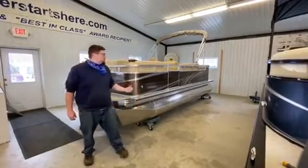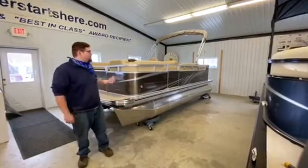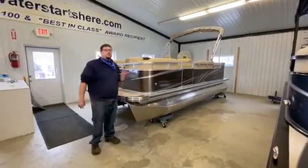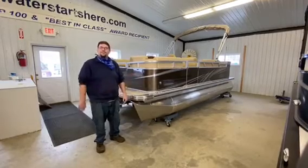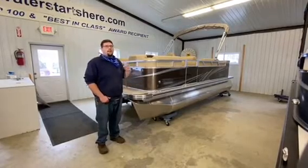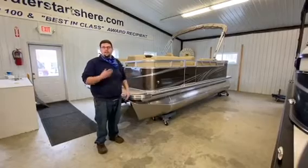I wanted to introduce you to our Avalon Venture Cruise 1880. This boat has a deck length of 18 feet long with a width of 8 feet wide. This is a great boat for some of the local medium-sized ponds and lakes that you may encounter here in Maine. This boat is set up for 7 adults. The overall weight rating may be able to change that some, so that will depend on the individuals that you have on board.